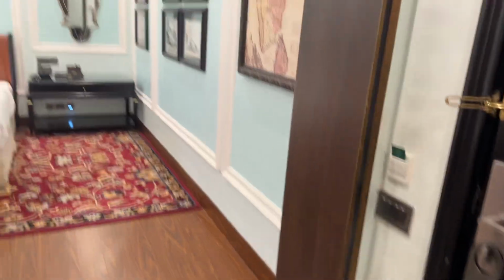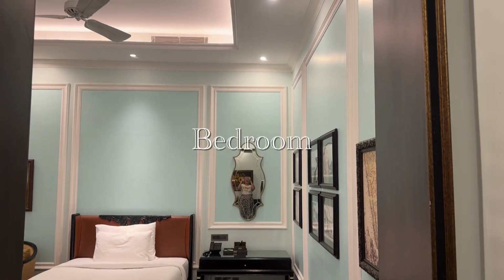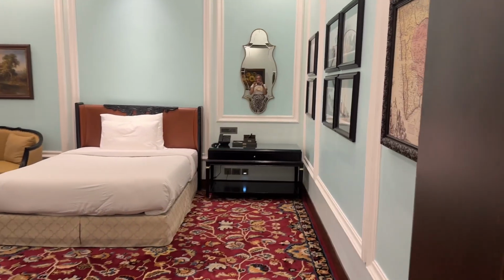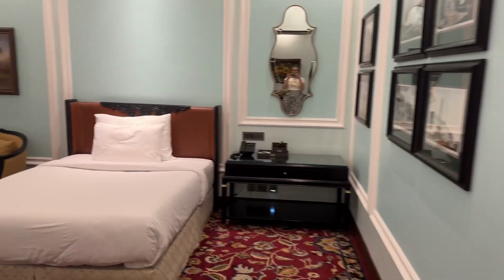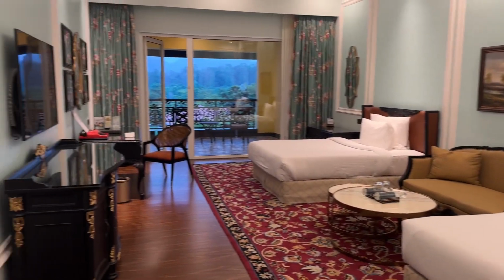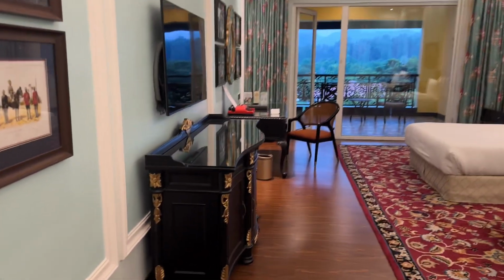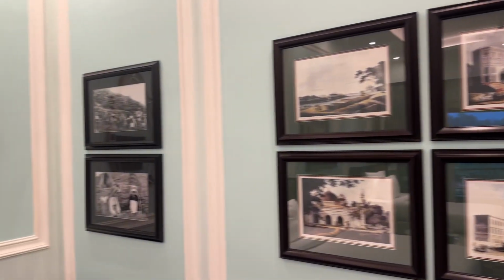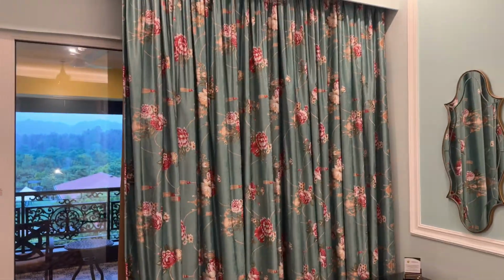Now, I'm going to show you the room. And I must say that so far we've stayed in quite a few hotels, and this is probably the grandest room that I've seen so far. This one has 2 double beds, sofa, TV, coffee table, side tables, dressing table, and desk. And as I've mentioned before, lots and lots of art. Have a look at that, guys. And I love the curtains. Look at that. Covers the whole window. Beautiful.